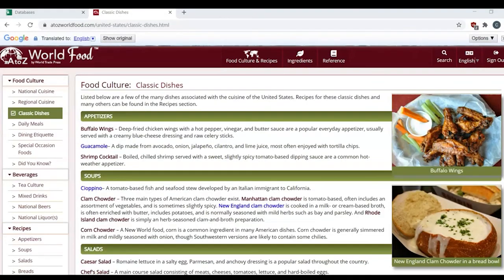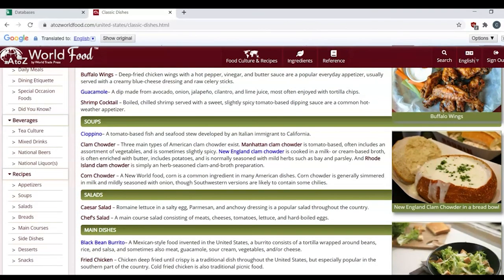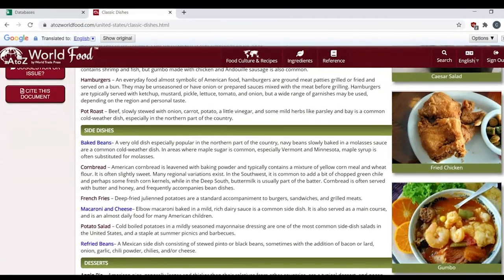Now that you've seen what this page can do, I hope you'll come back and explore it on your own. It's fun to go back and trace the origins of some of the foods we eat.